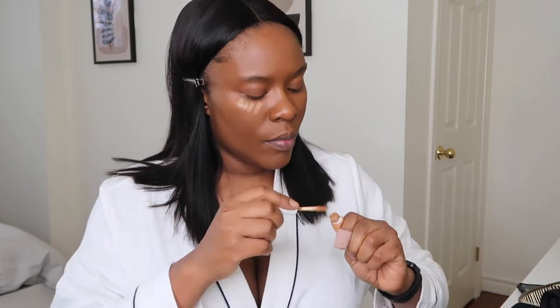For concealer, I'm going in with my Maybelline concealer in the shade Tan. This is the Superstay concealer. I've been saying that I need to get another one, but right now I really need to because this is completely empty. I like this shade. It's really close to my skin tone, but just for that little extra highlight, I like to go in with the Too Faced concealer in the shade Butterscotch.